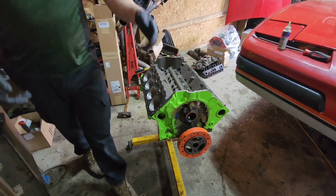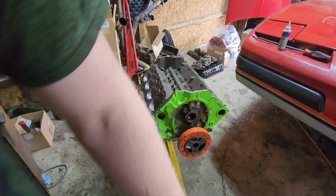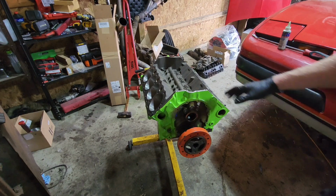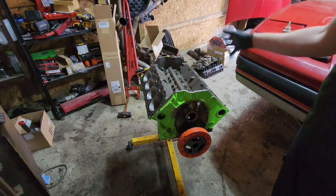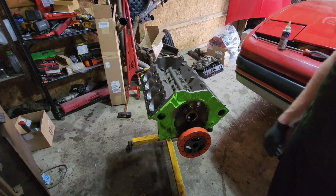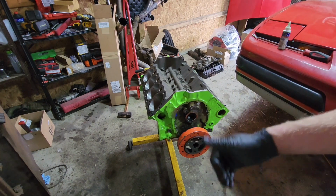Obviously it's orange. Not a big fan of the green and the orange, but I mean it kind of looks like a pumpkin. Anyway, we're going to go ahead and slide the cam in here and get the lifters in on cylinder 1, push rods, put a head on here, rocker arms set, all that stuff, and go ahead and degree the cam. So that's going to be what we're up to next.